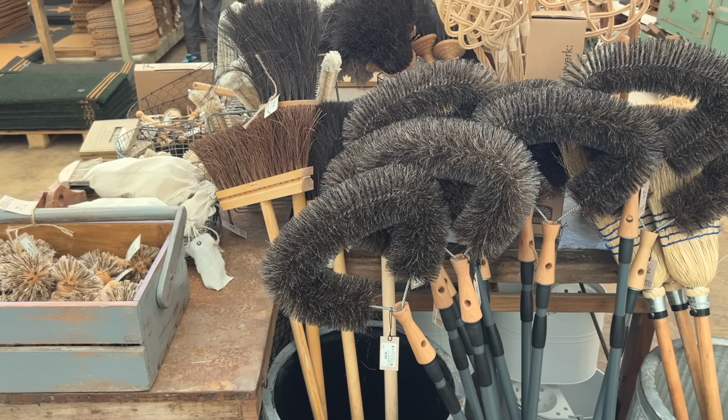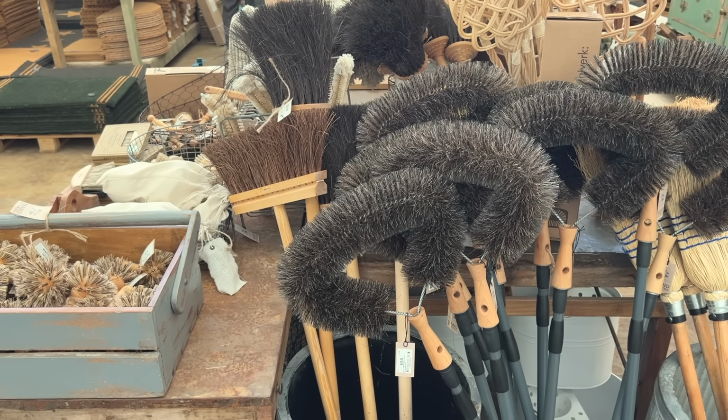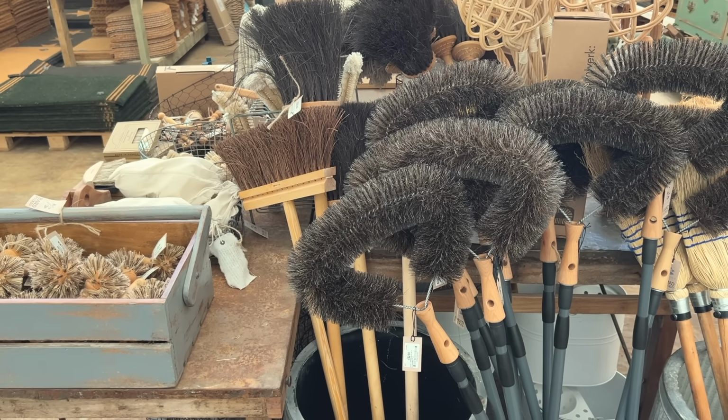When I was saying it's so well curated here, this is kind of what I meant. This is just their cleaning section, but everything's such kind of natural, earthy materials. It's just, even their cleaning things are pretty.